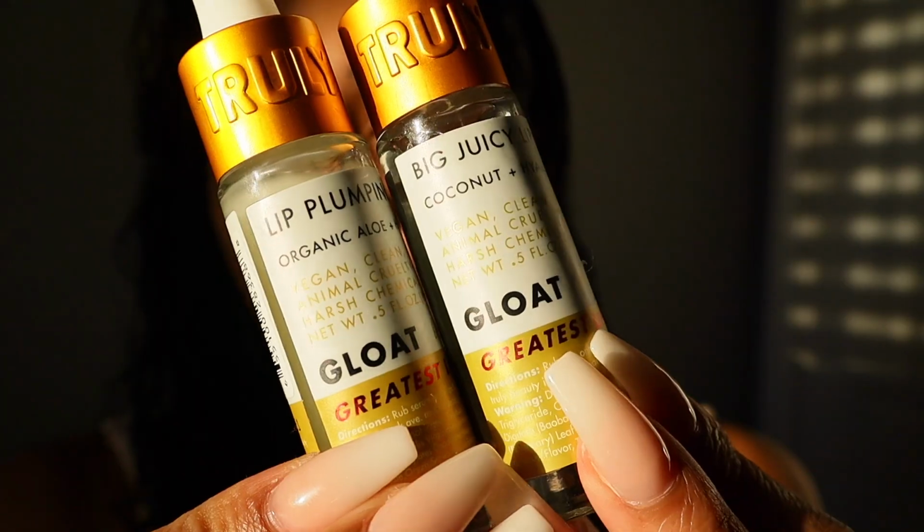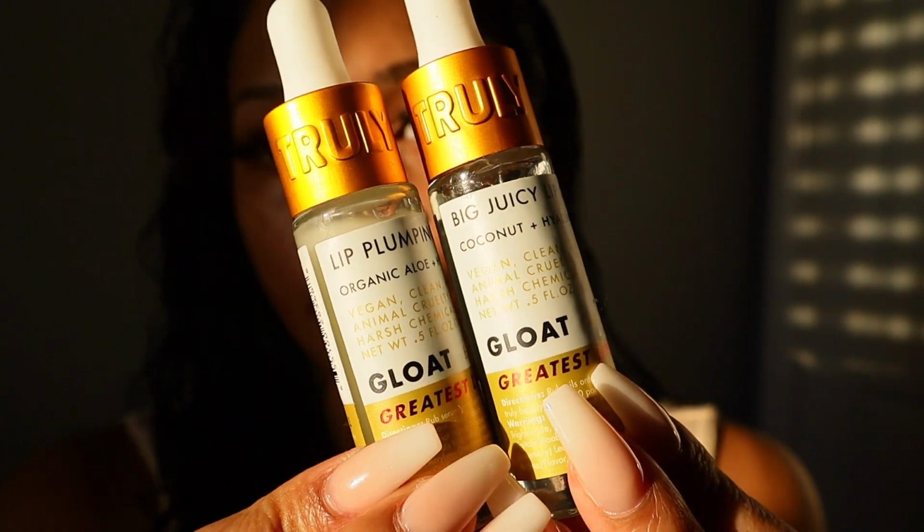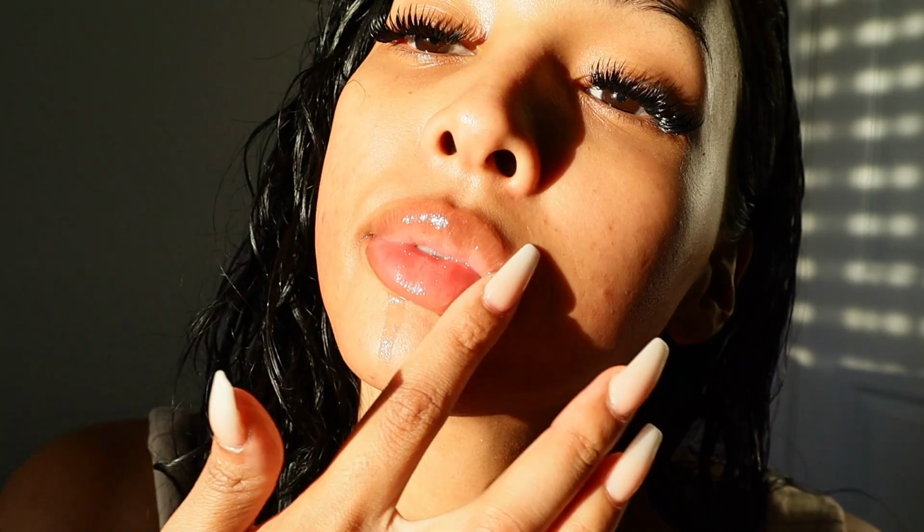Here I have the Lip Plumping Serum and the Big Juicy Lip Oil. And these are both for lip plumping. They're just in different formulas. I really do like the serum over the oil. I do think the oil will last you way longer just because you don't need that much. A little bit goes a long way. I just don't really like the feeling of oil on my face or on my lips. So that's honestly why I prefer the serum. But they both are very, very moisturizing. They both have hyaluronic acid and aloe vera as well, and it just helps to plump your lips but also hydrate them.